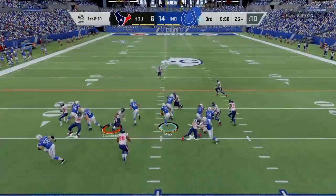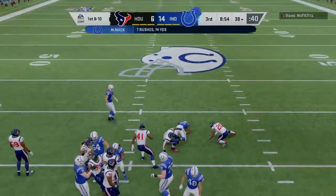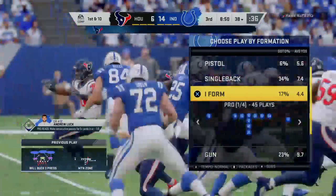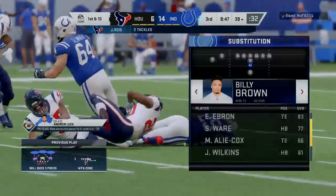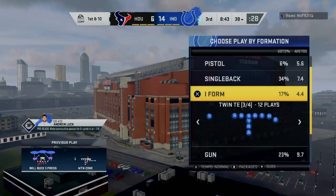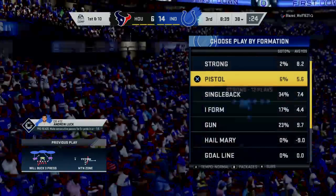Third quarter starts with a run by Mack. And he's taken down but able to slip across the 35. Give him 13 yards on the opening play of the drive and also give him a first down. Now, this is an example of breaking down a defense, because on a lot of these runs, he's getting past the point of attack, and guess what he's doing? Forcing the secondary guys to have to make a lot of tackles.